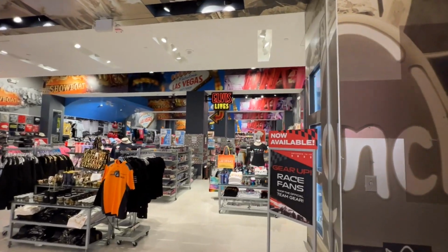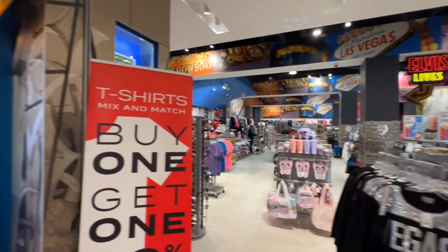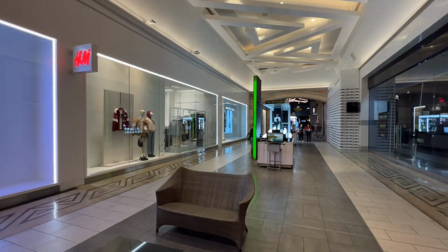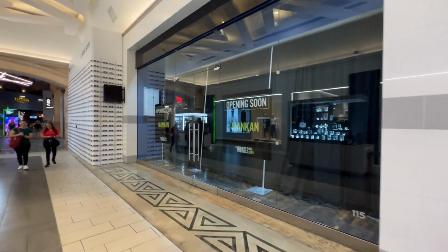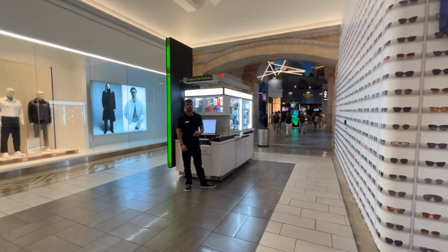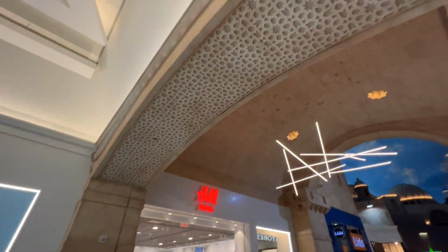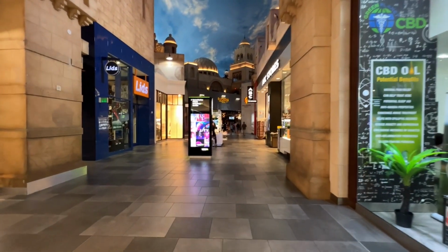Okay, we got our Welcome to Vegas themed shop here, which has got all your little trinkets to bring home with you, t-shirts, things like that. Got a shop coming soon here, MON-THU. Probably be a clothing store. 3D crystals, I love those. They're amazing, aren't they? And then, of course, we've got your perfumes and aftershaves. And H&M, there's a big store, H&M there. Another one of these archways, look, from the original Aladdin. Now, this is a huge giveaway, okay?